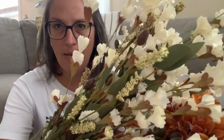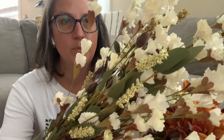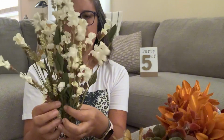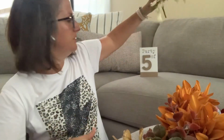And they're just this white, I don't know what kind of flower it's supposed to look like, but it's like a white bloom with these little brown kind of fuzzy things. And then some little tiny looking blooms. And I just thought the colors were pretty and neutral. My thought is that they'll go in the top of my hutch in the pitchers that I have up there on either side. So that was kind of my thought for those.